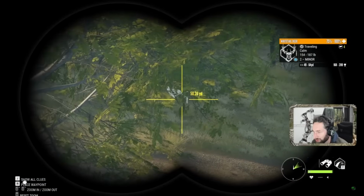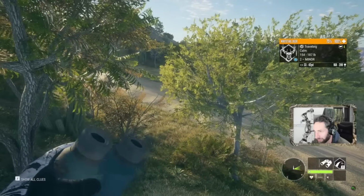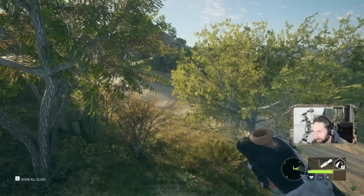Here we go. We're basically gonna have to stop him right when he gets in this opening here, and I think what we're gonna have to do is use the collar. Otherwise, he's not gonna stop.